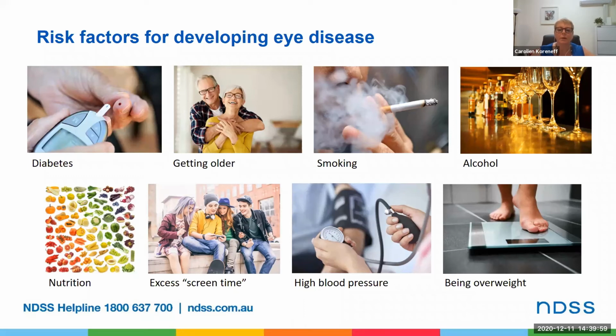Lutein and zeaxanthin are carotenoids, which are found in the lens and in the pigment of the retina and in green leafy vegetables, and which may also have antioxidant properties and may protect against cataract and macular degeneration. Or nutritional supplements such as riboflavin, thiamine, vitamin A, vitamin C, vitamin E, and zinc. For example, vitamin A is required in the production of rhodopsin, the visual pigment used to see in low light levels. Other risk factors include excessive screen time, and in particular near work, such as reading, watching TV, or looking at a computer screen, high blood pressure, high cholesterol, and being overweight.